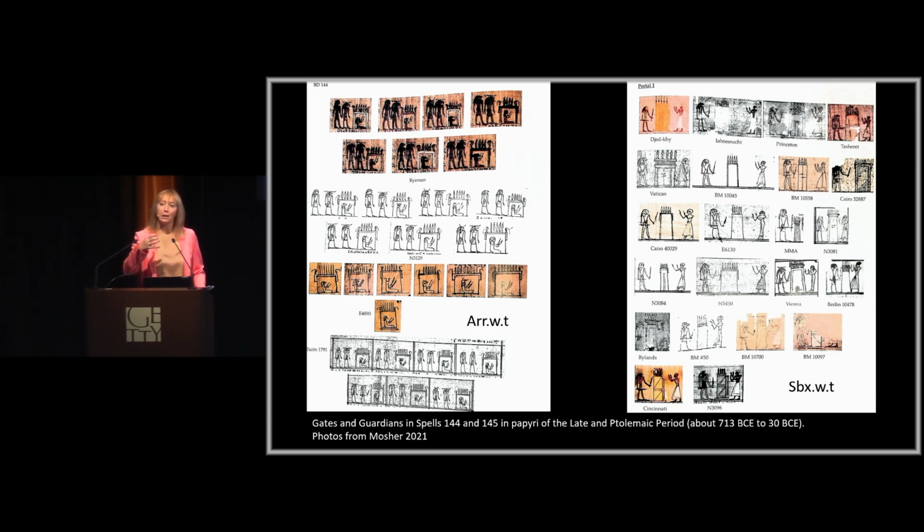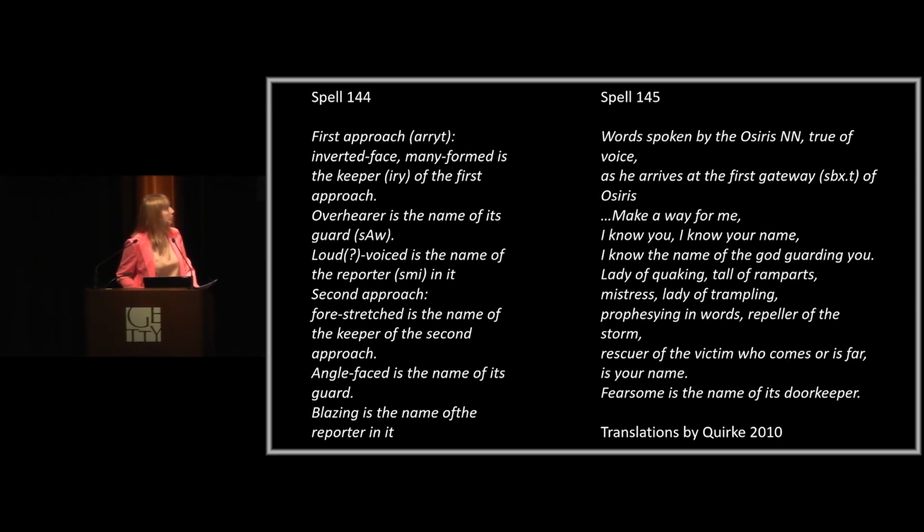The Sebehut are closer gates with just one guardian in it or beside the portal or the door, however we want to call it, while we have three different guardians in the Arerut. There is an example of text for those accompanying those images. So spell 144 on the Arerut. You can see the agency very clearly in the names of those beings.